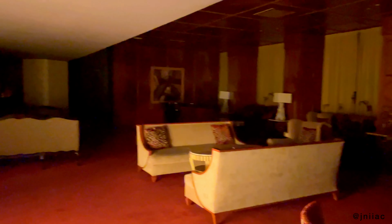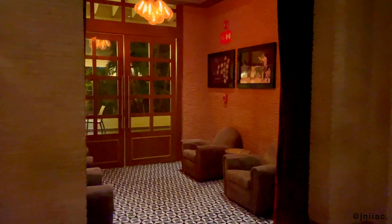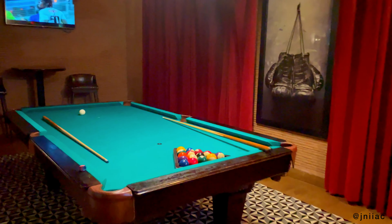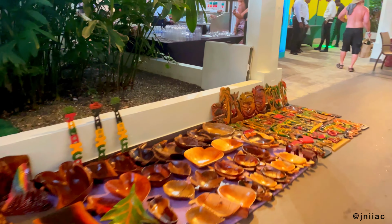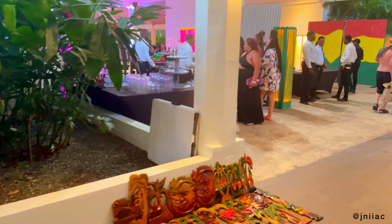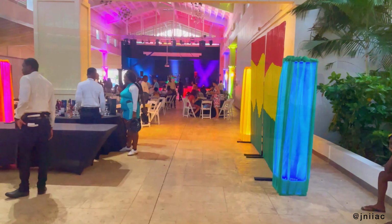Here we have the piano bar, which is definitely more of a relaxed, chill vibe. And on the lower level, there's a sports bar that features a full bar, pool table, and lots of lounging areas. And then also here we have a reggae dinner party for guests with live entertainment, and local craft vendors were able to sell their artwork and designs.